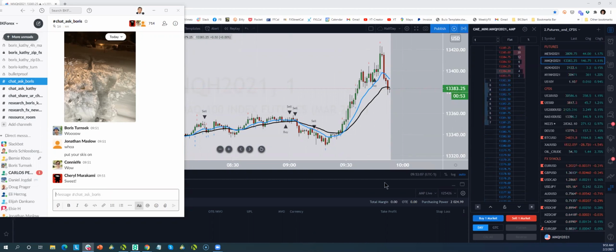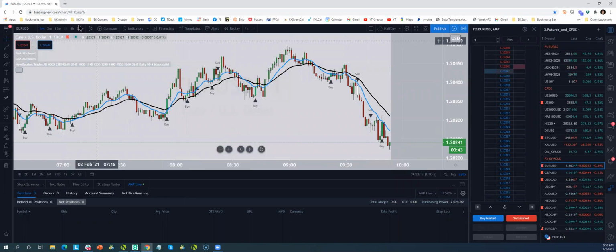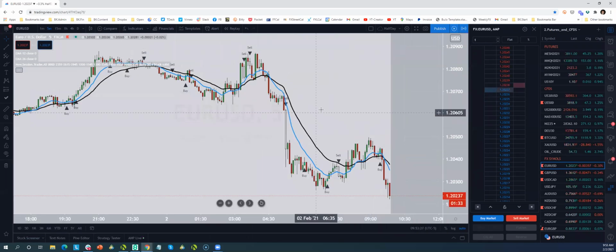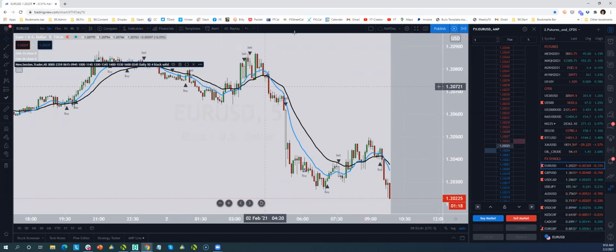For those of you who are not interested in such super fast trading, you can definitely change to currencies. This is a 5-minute chart, and here you don't have to get too crazy on the moves. The thing with the currencies, again, as I said to you, is during the tight hours.